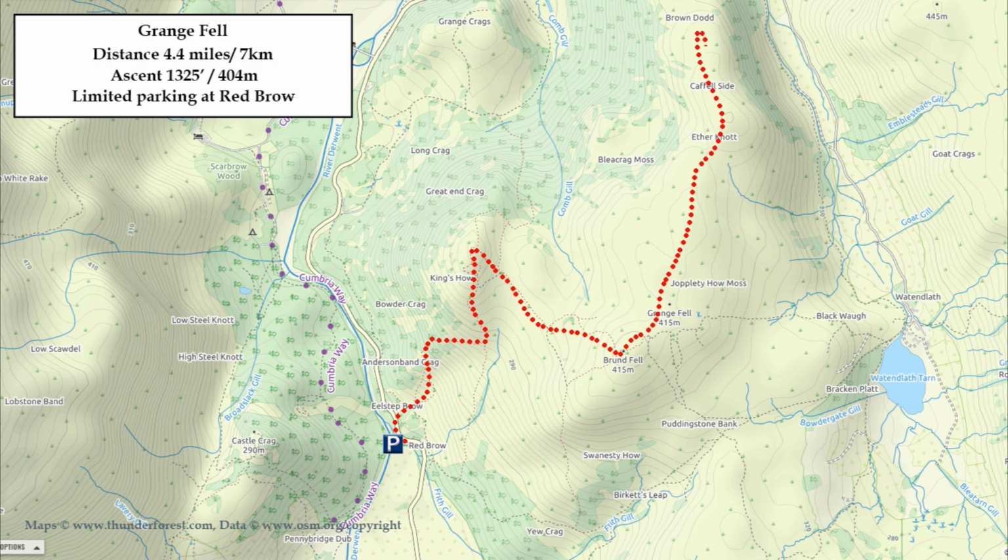From Brown Dodd's summit we'll retrace our steps back past Jopley How onto Puddingstone Bank, and we'll pick up the good path that then goes round through Thriftwood back to the start.